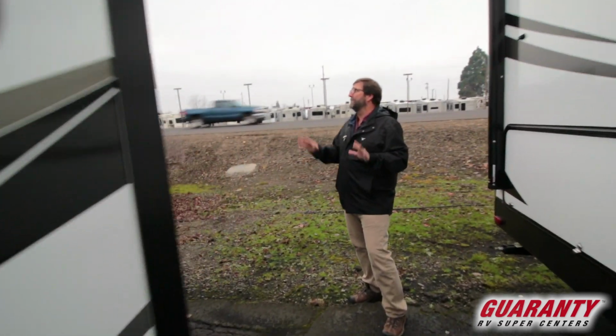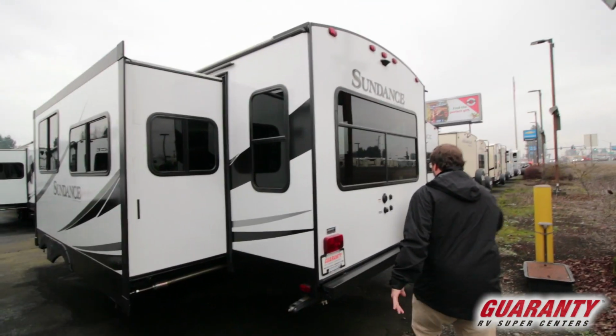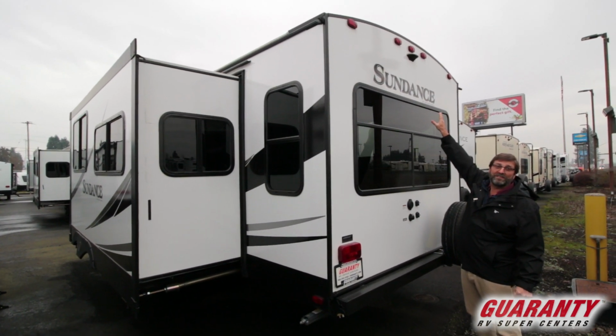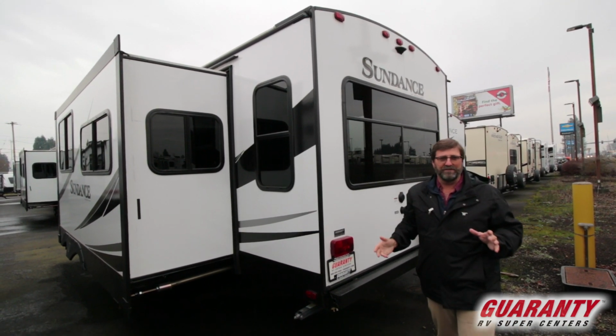All right, in the back, I want to show you from back here, you could see again all the space from the windows. We've got cable and satellite connections. We've got a removable shore cord. Right up here, you could see a bib for a backup camera. You can option in a backup camera on this rig.